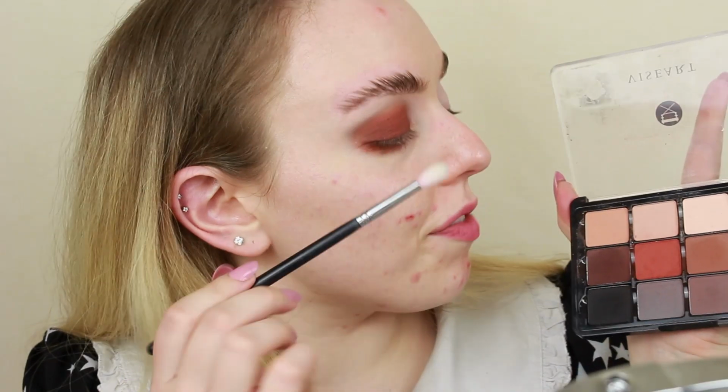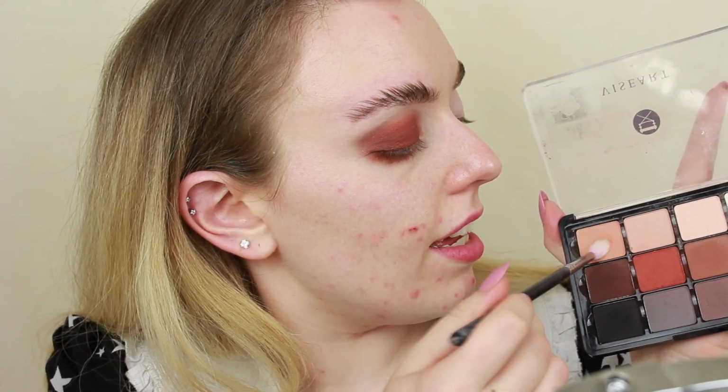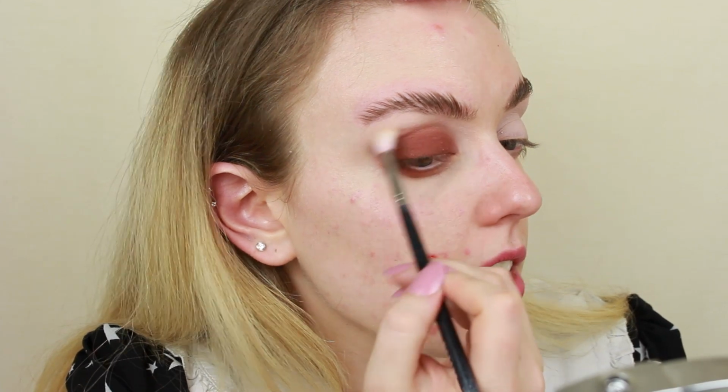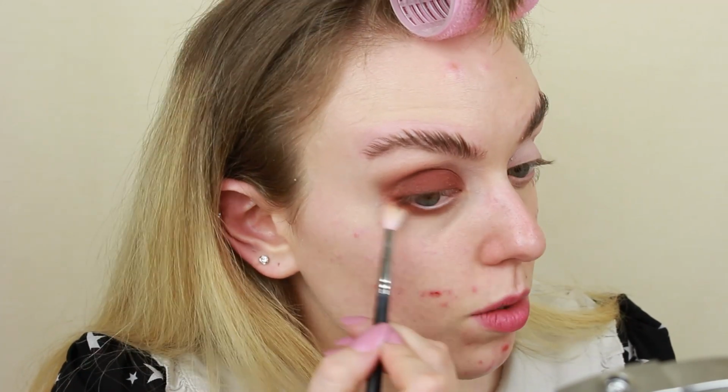And then I'm going to take my Morphe M514 and I'm going to go into this shade here just to really softly blend out that initial shade. What I'm trying to make sure here is that I don't take the eyeshadow up too far, because that's definitely something I'm normally guilty of. Gonna bring it underneath as well.